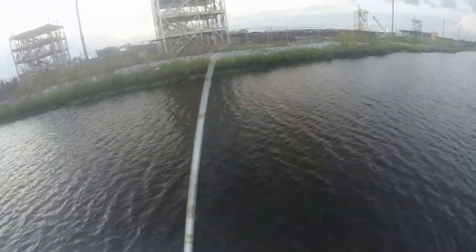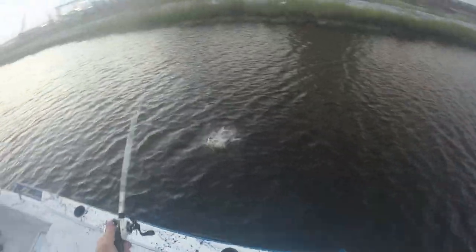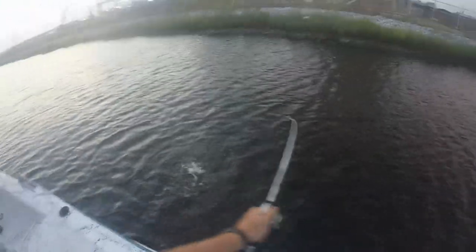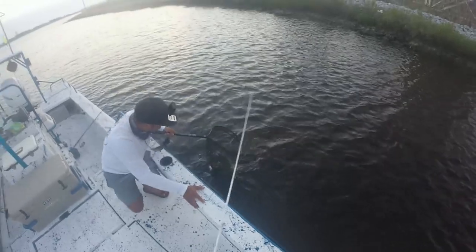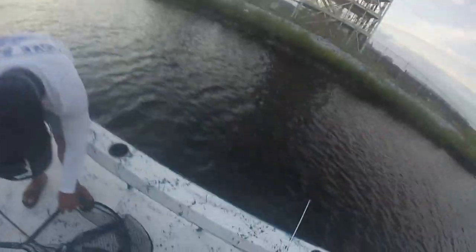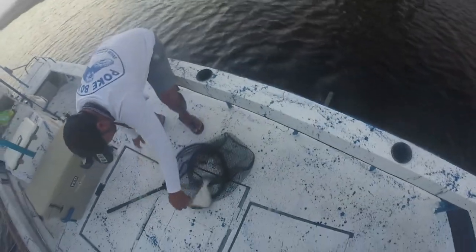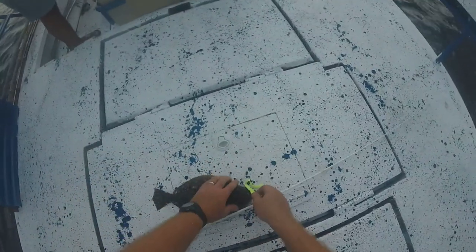Flounder, flounder. He's a keeper. He's not real big, but he's a keeper. All right. Dirty boxer for the win, y'all. Dirty boxer for the win. My cup ten. Dirty boxer for the win.